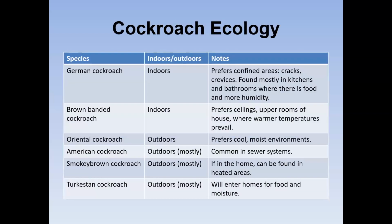Okay, I made this little chart for you, a little cheat sheet, so you can know what's indoors and outdoors. The species we're going to cover are German cockroach, brown banded, Oriental, American, smoky brown, and Turkestan. The brown banded and German cockroaches are indoors. The Oriental roach is outdoors.